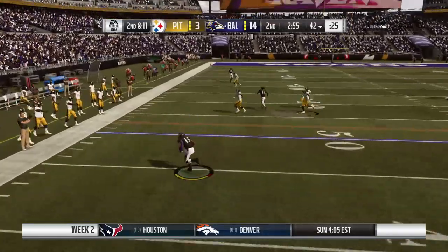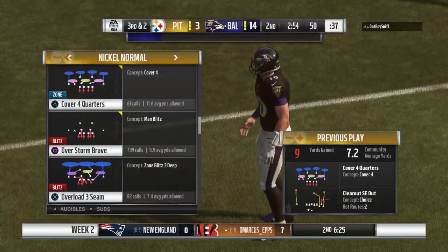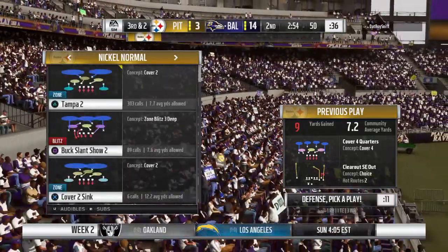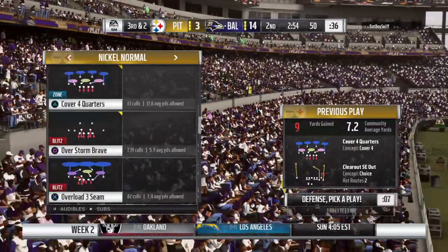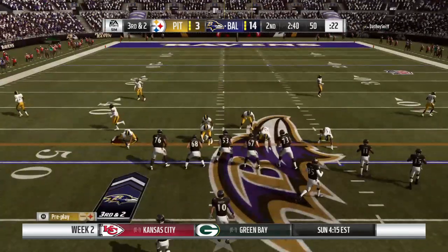Here's Trubisky. Throw left side, complete to Ross. And he goes out of bounds. It looks like right at the 50. And they'll get 9 there as that sets them up better for third down. The Steelers insert their nickel defense on third down. Yeah, they add a DB.